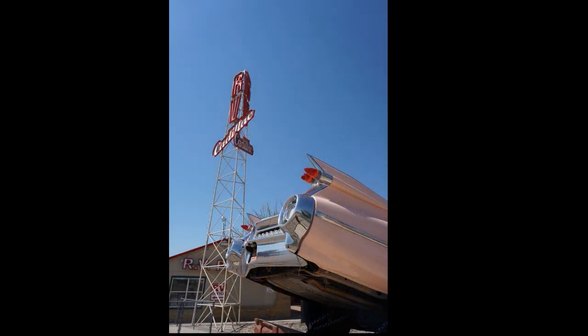This is a place down in Amarillo, Texas called the Cadillac Ranch. It's actually a public art display along the highway, but there's also an RV park right nearby where they have a bunch of old Cadillacs sitting around. And this is pretty much the way it looked. It was the middle of the afternoon when we were there, and a plain sky.